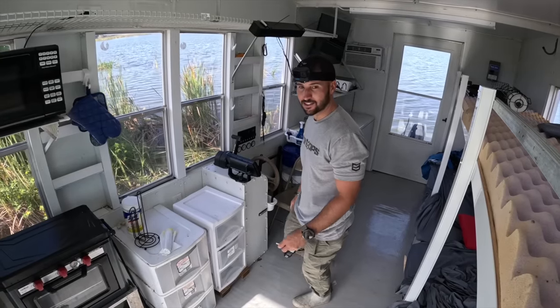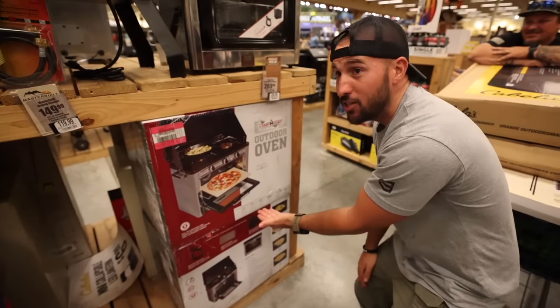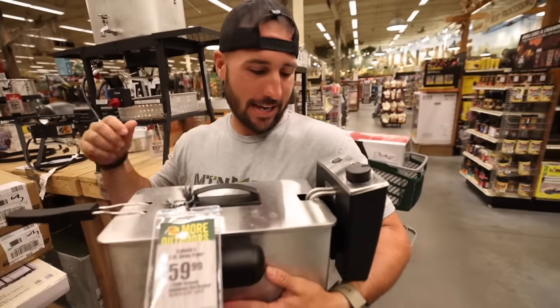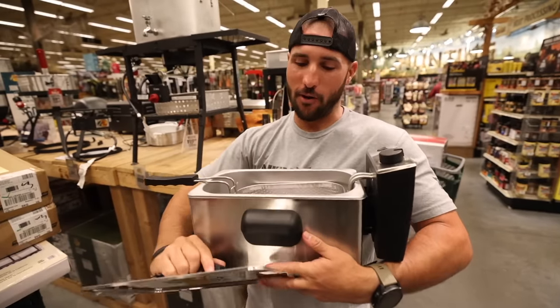Oh my goodness. They're making pizzas! Okay, all right, we're getting this. Can't have a catch and cook cabin without the old fryer on the go.